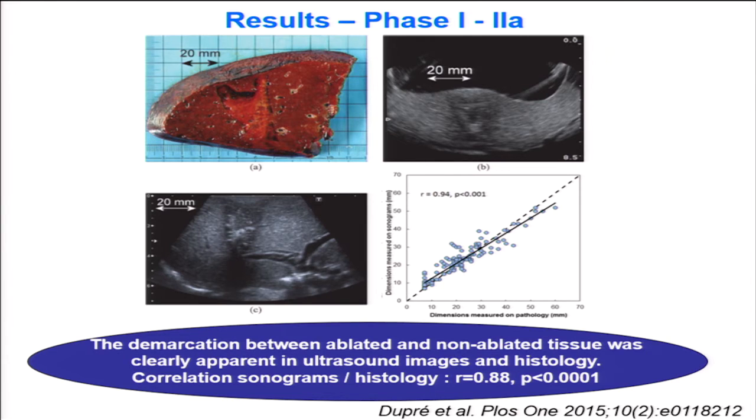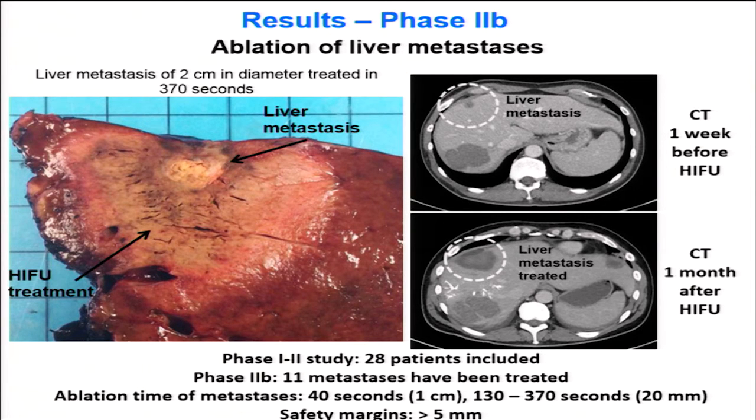One important finding of the phase 1/2A study is that we can clearly identify the HIFU lesions on conventional sonography with a high contrast and with a high correlation between the dimensions measured in conventional sonography and the dimensions measured on gross pathology. This is an example of a 2 centimeter in diameter metastasis that has been treated in 6 minutes and 10 seconds of treatment with safety margins in all directions, and the CT scan performed 1 month after the treatment confirmed the homogeneity and the irreversible necrosis of this liver metastasis.